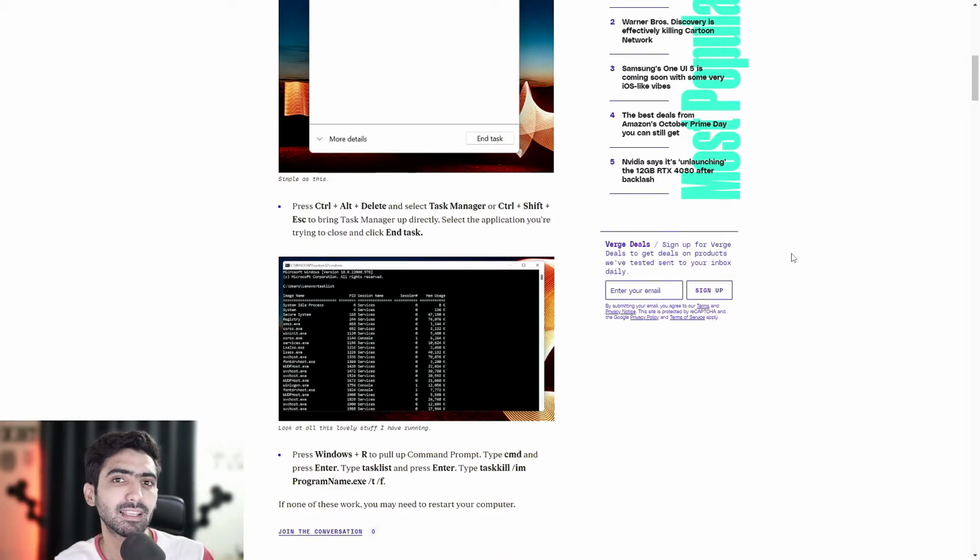And in cases like that, what I do recommend is that you simply right click on any one of those processes, and instead of clicking on end task, just click on end process tree. That should kill all the processes in that program.